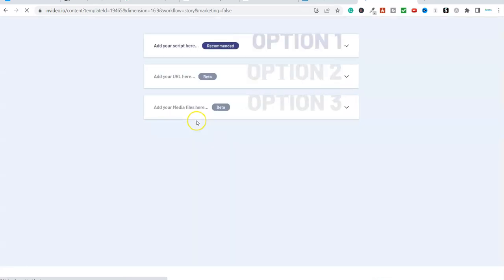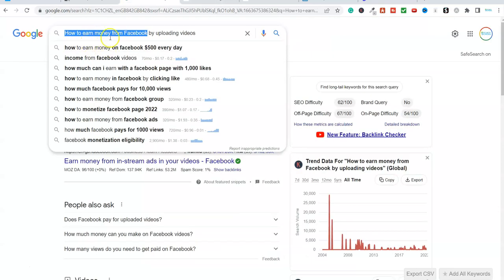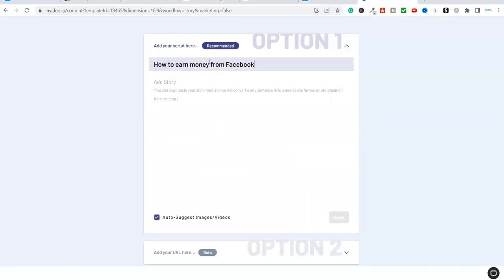The next step is here, look, add your script. So we would have a headline and the story, and basically whatever we put in here, this AI software will create a complete video for us around this, okay? So I'm going to go with this as the title, How to Earn Money from Facebook. I'm going to paste that into here.